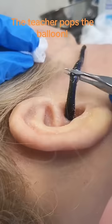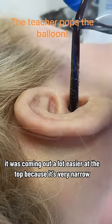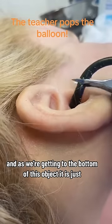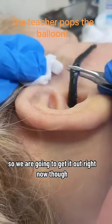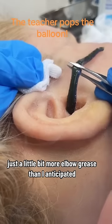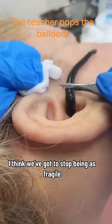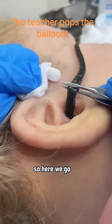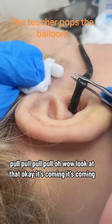Give it a wiggle. Man, as you can see, it was coming out a lot easier at the top because it's very narrow. And as we're getting to the bottom of this object, it is just growing. It's definitely growing. So we are gonna get it out right now though. Just a little bit more elbow grease than I anticipated. But here we go. I think we've gotta stop being as fragile and start getting a little bit more aggressive, so. Go. Pull, pull, pull.